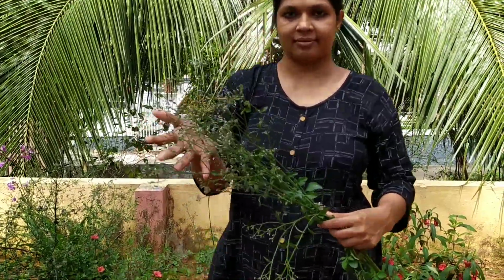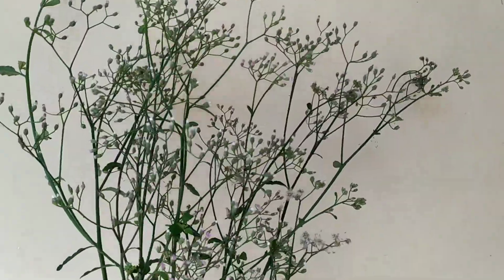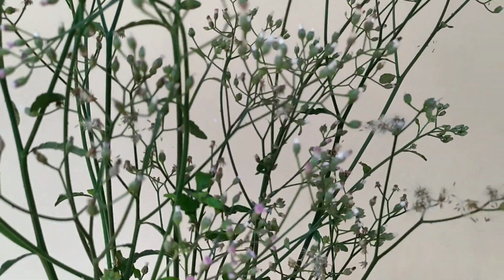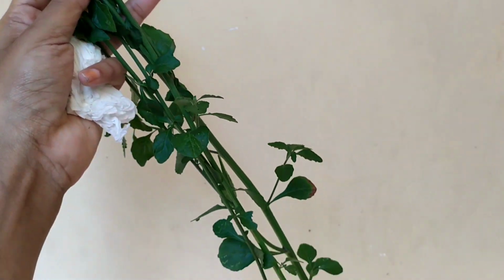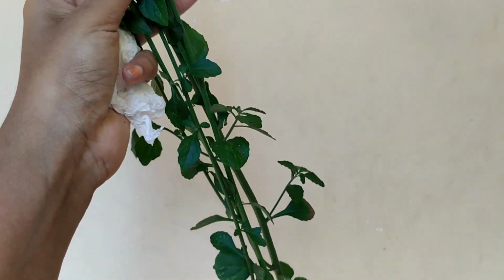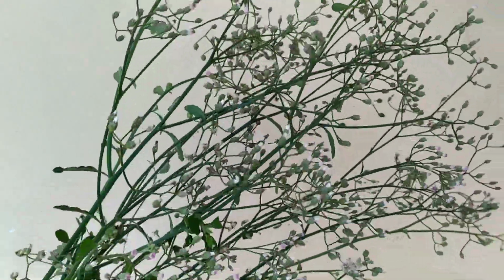Let me introduce you to Puankurnila, also known as little ironweed. This plant has got medicinal properties to prevent hair loss and to promote hair growth. It's a weed that grows in every backyard. I managed to find some of it in my vegetable garden.